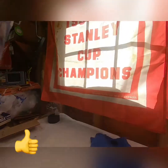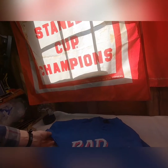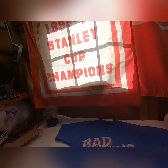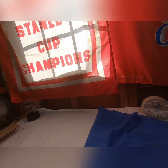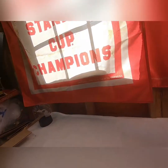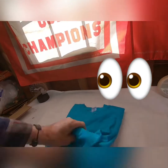First off, got this vintage Bad Boys Wear Blue Detroit Pistons shirt. It's pretty good condition. It's size medium. I think I'm going to list that on Grailed, see how it does over there. I've been hearing good things about Grailed. Got another just vintage t-shirt. It's just plain. Single stitch.